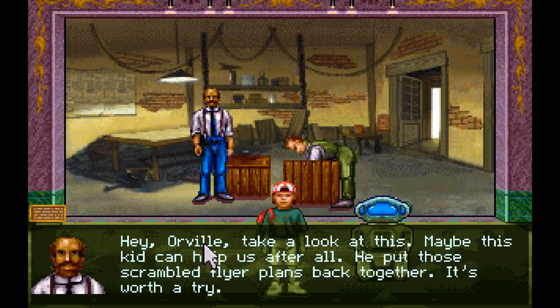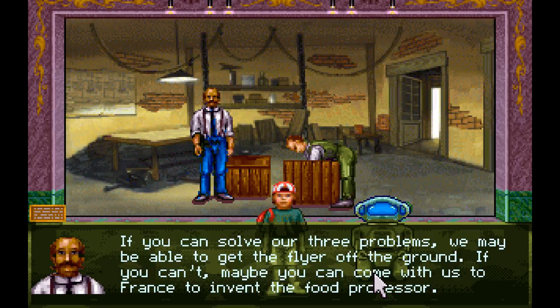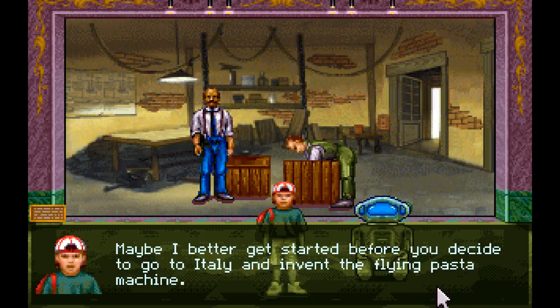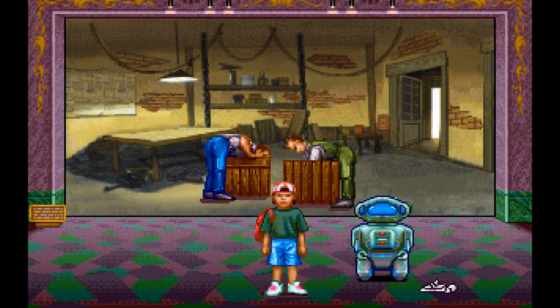So, hey, Orville, take a look. Maybe this kid can help us after all. You put those scrambled flight plans back together. It's worth a try. What can I do to help? Solve our three problems. So, can't get a flyer off the ground. You need to come up with a front. Better get started before you decide to do anything. Other rooms, the workshop, see what has to be done in each room.